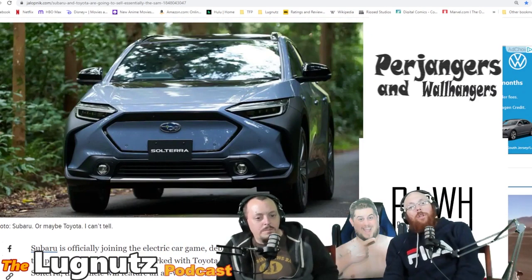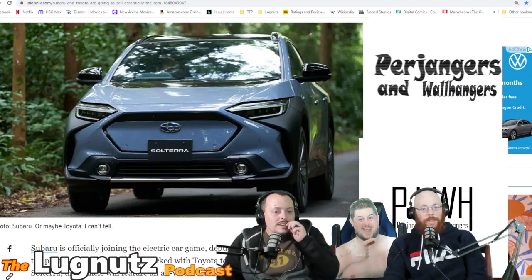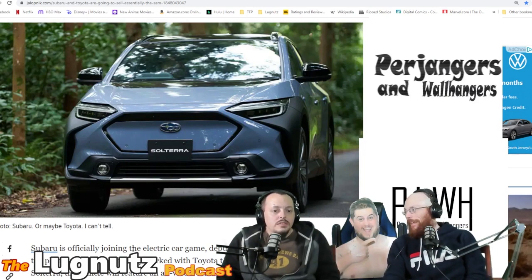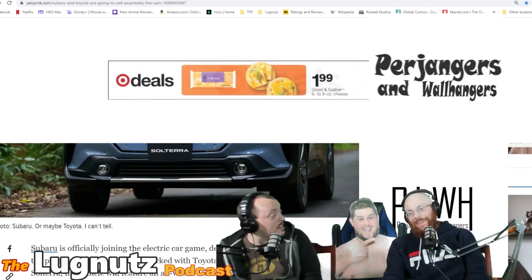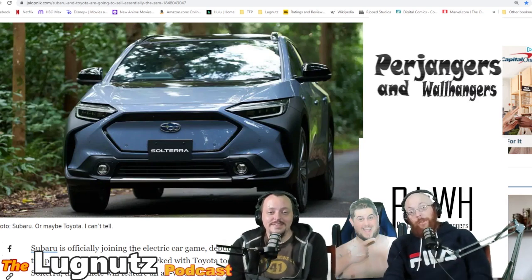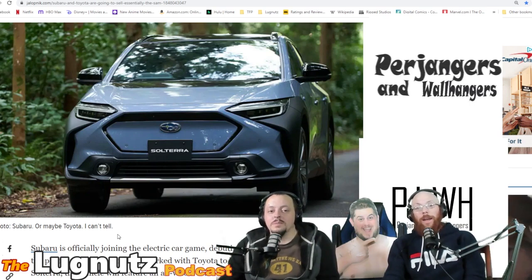There we go. Subaru and Toyota are working together on their electric platform. It'll be equipped with a 355-volt, 71.4 kilowatt-hour battery that should offer 268 to about 329 miles of cruising range.